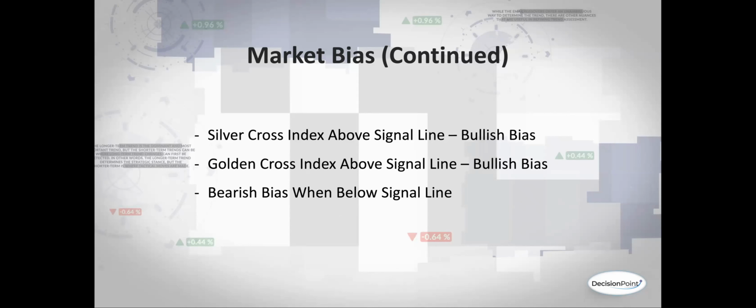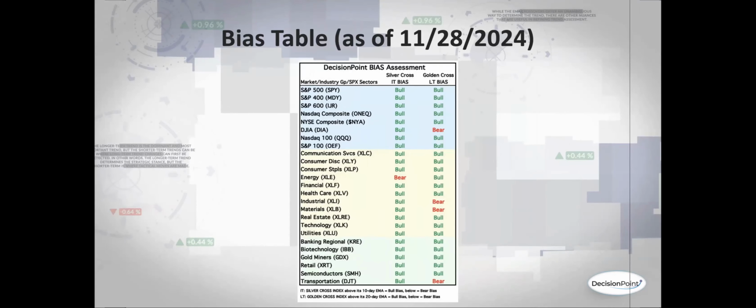So this is really a great way to see what's going on in the market overall and give us a sense of whether the market is improving or deteriorating. And seeing these Silver and Golden Cross indexes will really give you a sense of how powerful they are. So let's look at them.